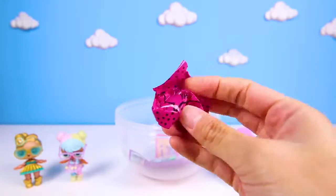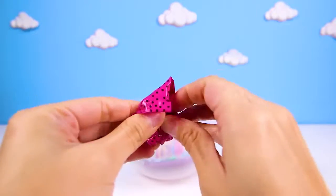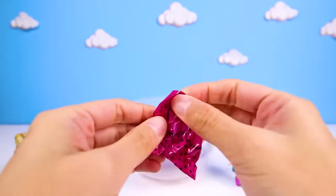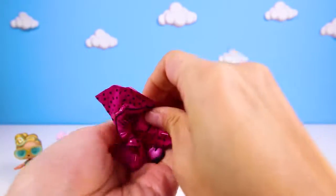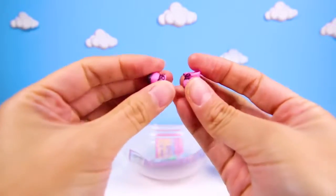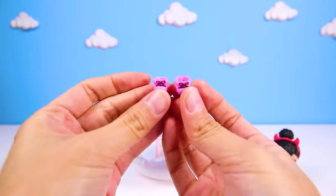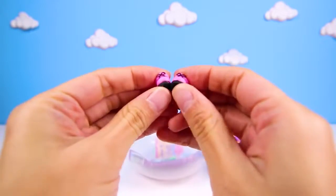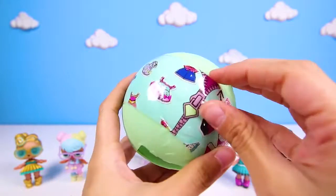It's another blind bag, and inside is a pair of baby shoes. And look what color they are. Pink and black, just like the juice bottle. Now I'm pretty sure that our doll loves pink and black the most. We're getting so close. Let's peel off the next layer.